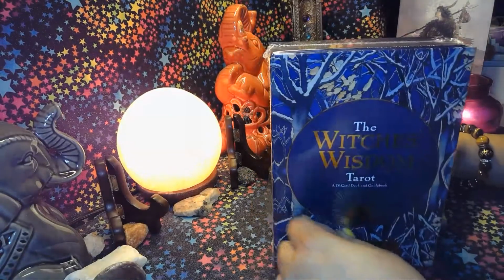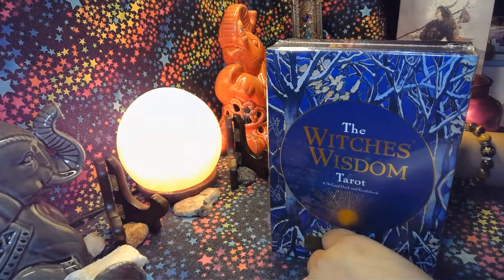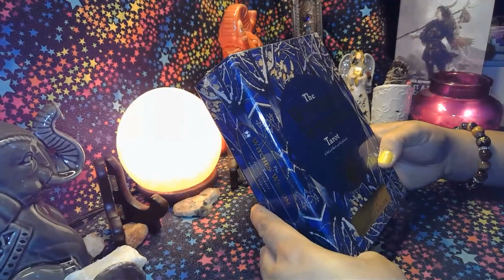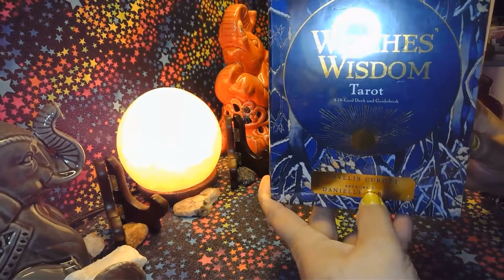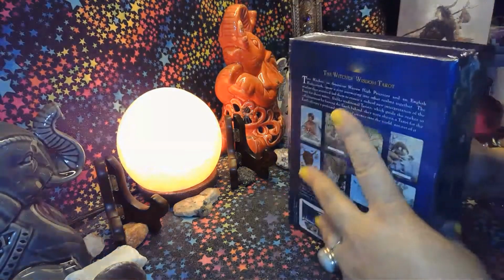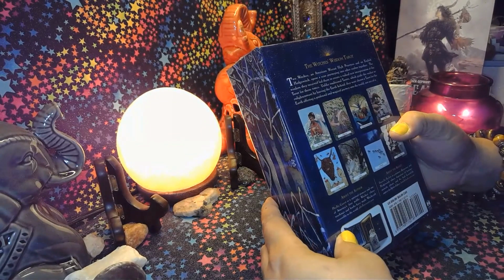I'm going to do a quick flip through. I just got this deck today. It's called the Witch's Wisdom Tarot. I saw it. It's by Phyllis Curott. Curott? I hope I'm pronouncing that correctly. And the artwork is done by Danielle Barlow. So, it's a pretty nice deck from what I can see.